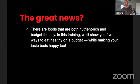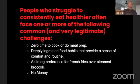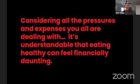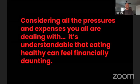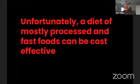taste buds happy too. So people who struggle to consistently eat healthier often face one or more of the following common and very legitimate challenges. Zero time to cook or do meal prep, deeply ingrained food habits that provide a sense of comfort and routine, a strong preference for French fries over steamed broccoli, and just low funds. So considering all the pressures and expenses you all are dealing with, it's understandable that eating healthy can feel financially daunting.